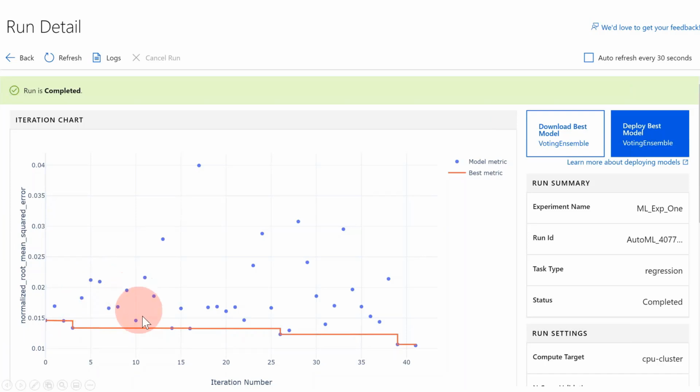All these runs here are higher, not winners, not winners. And then this one's slightly lower, maybe. And then there's one that's definitely lower there. And then down here, at the end, that was the winner. So that's the idea. And you notice in the upper right, it's going to give you the opportunity to download the best model and deploy. So you can download it, you can deploy it.